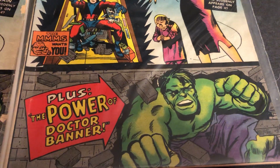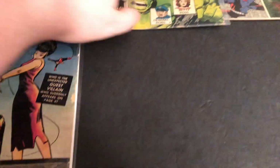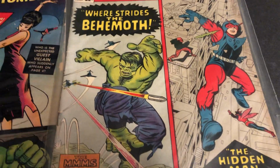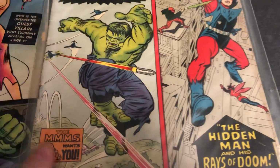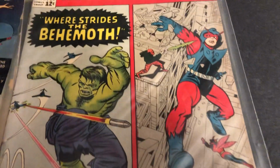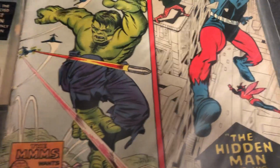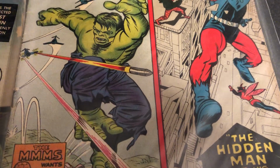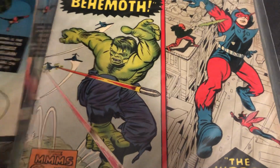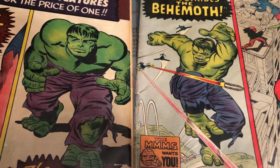And then here's the Hulk plus the power, Dr. Banner. And then this one's another great split one, and the Hulk looks terrific. I think they reused this artwork on one of the posters they put out. And then it's got the Mims sticker there. The Hidden Man and his Rays of Doom. Where strides the behemoth? There he is, bouncing away, and jets after him. And this one's more of a bluish, without the pinkish tone on there. Very good, very nice. So between that one and the first one, Hulk's looking great. Both Jack Kirby.